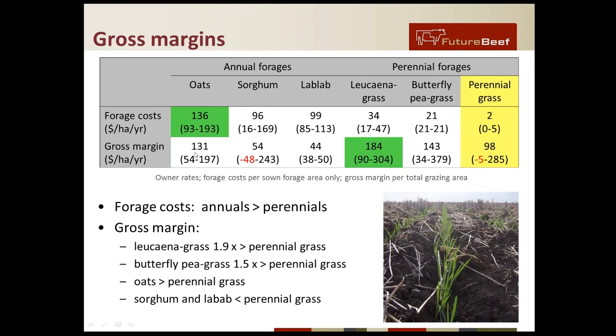While oats produced a greater gross margin on average than our perennial grass, the sorghum and lablab sites produced a lower gross margin on average than the perennial grass sites.